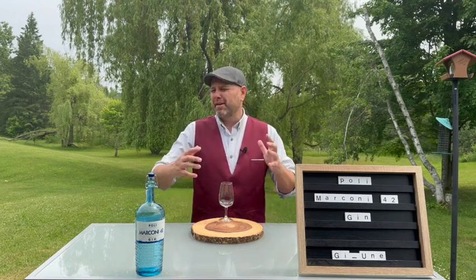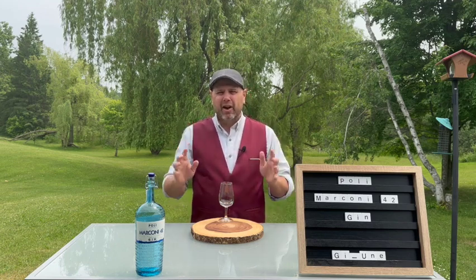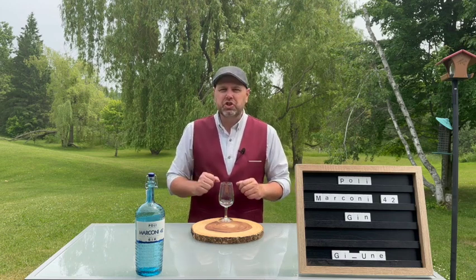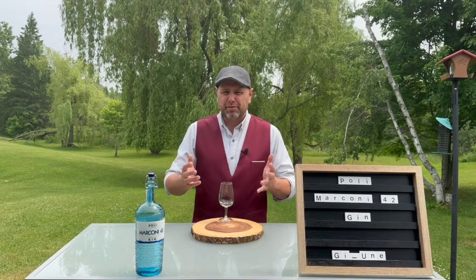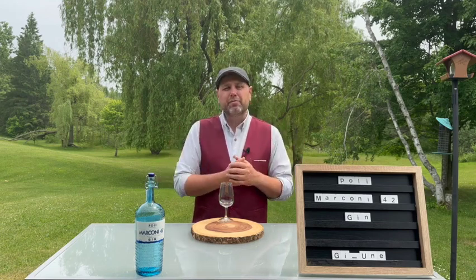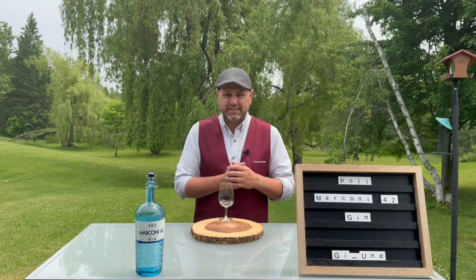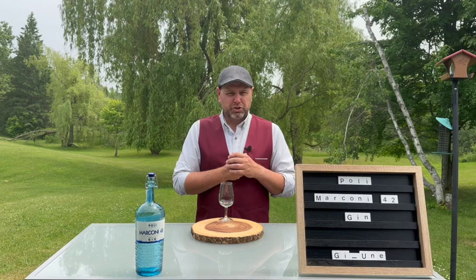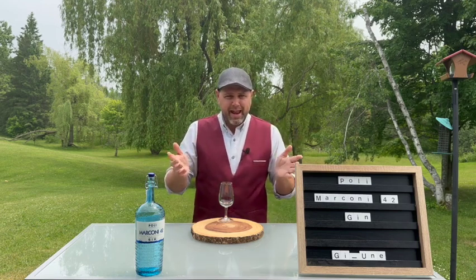Now, the Poli family have been in the distillation game as far back as 1898 and largely focused on making Grappa. Now, they're also in the gin world. Named after Signor Marconi himself, you know, the famed Italian who invented the radio telegraph and won the 1909 Nobel Prize for Physics. This is an interesting approach to gin. It's also interesting that they're using the Marconi name.